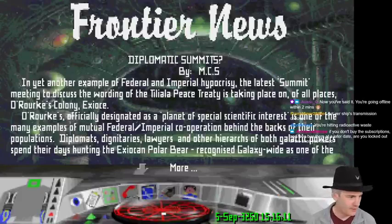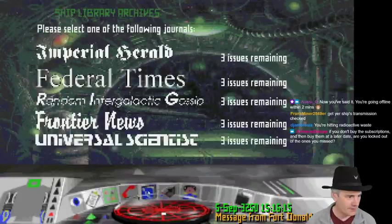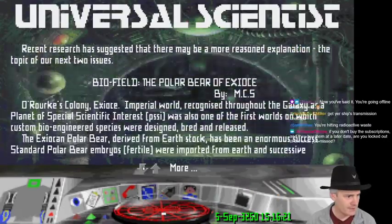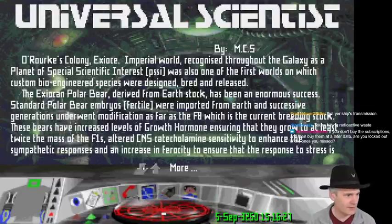I'm still hitting radioactive waste. Oh no, I'm okay on that one at the moment. Yeah, I was going to say I thought I'd done that one. Universal Scientist is talking about Thargoids still. Actually, we just missed the other one, didn't we? A biofield polar bear. Okay, so it's mentioning this Xeoc place. Imperial world recognized throughout the galaxy. Custom bioengineered species were designed, bred, and released. Okay, so that's been mentioned a few times.